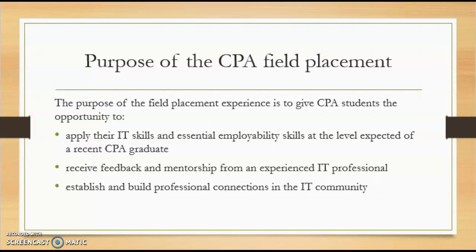In the CPA program, students are required to find and secure their placement. The CPA faculty and administration team do not provide students with a list of potential employers, coordinate applications, coordinate interviews with employers, and then assign placements.